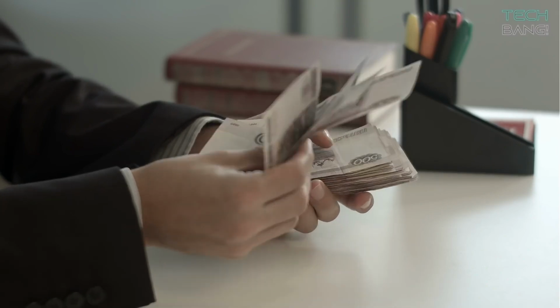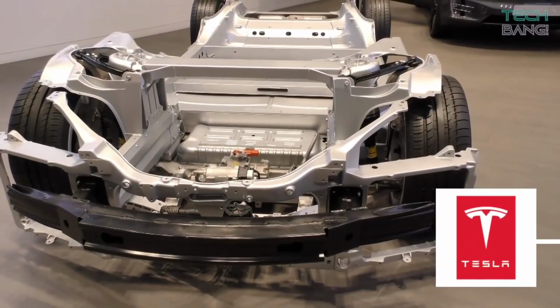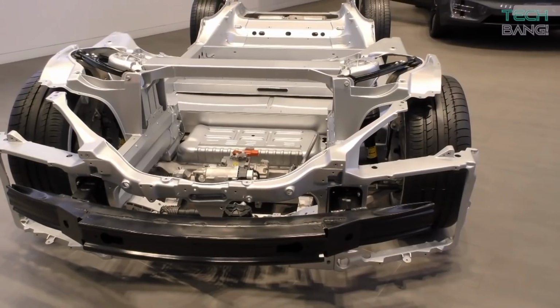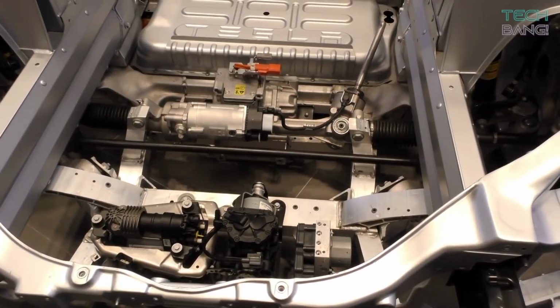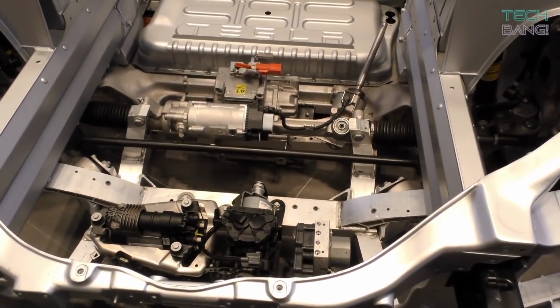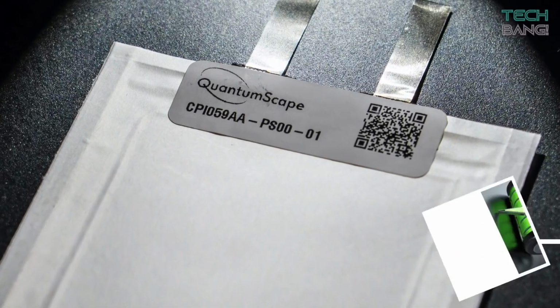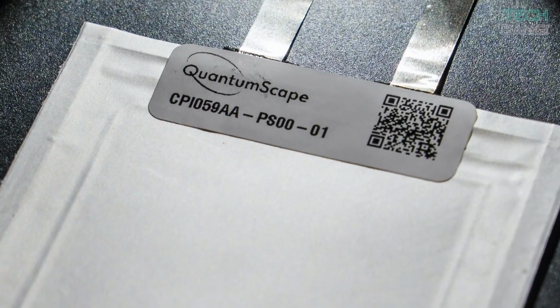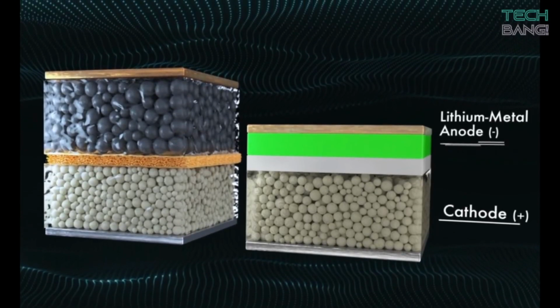Safety. Tesla. Tesla uses lithium-ion batteries, which have liquid electrolytes, and these are flammable, and any leakage of these would lead to safety concerns for batteries and overall vehicles. Solid-state battery. QuantumScape's solid-state separator is non-combustible and isolates the anode from the cathode even at very high temperatures.